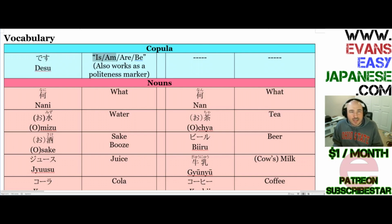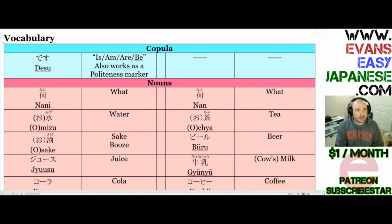This translates to is, am, are, or any sort of be verb. However, some people are going to get mad if I translate it as such. So what I want to make sure, at the very least, is that this is a politeness marker. At the very least, this tells us that we are being distal. We're being polite. Okay?